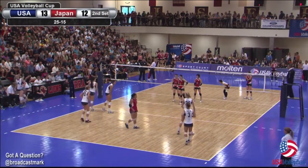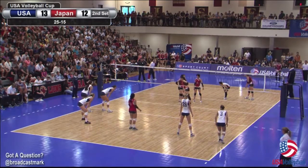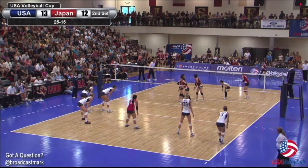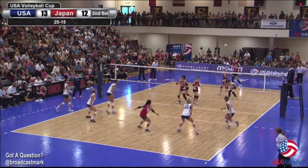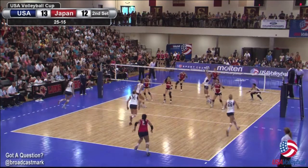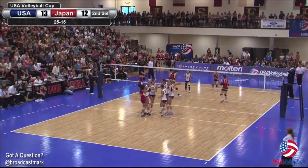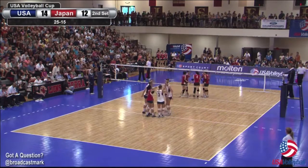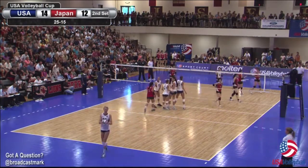And I've got multiple tweets here about the question I just asked, which was, what is the difference between the setting of the Japan team and the USA team? I'll get to those during the second technical timeout. Keep tweeting me, everybody. Big time swing in the meantime from Kelly Murphy. Murphy and Courtney Thompson are back out there doing that double sub.